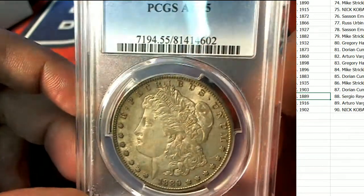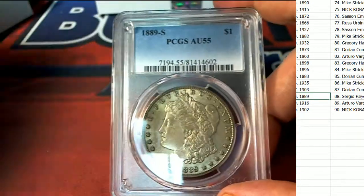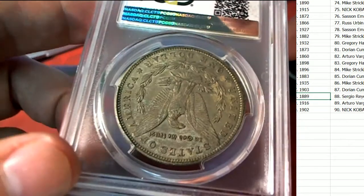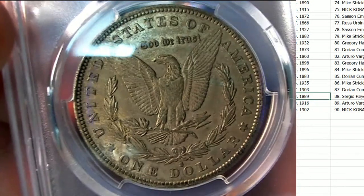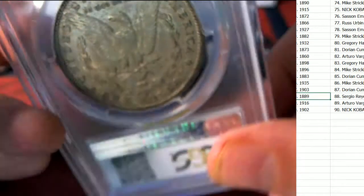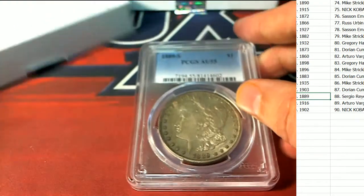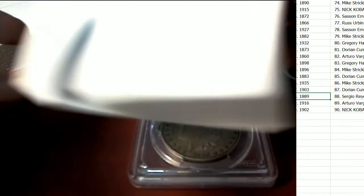My goodness. 1889 it is. And would you look at this item? Let's see if we can find out about this particular item. I see a mint mark above the O. It looks like S. And I believe that is what it is, an 1889 S. Let's see what else we can find out about this thing.